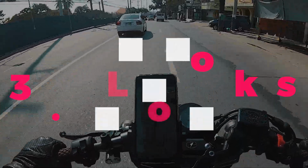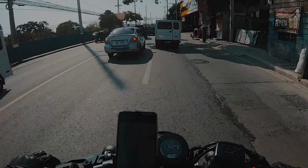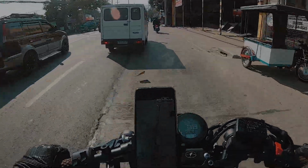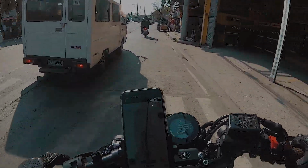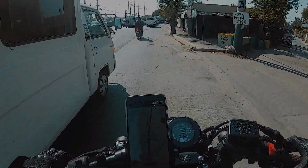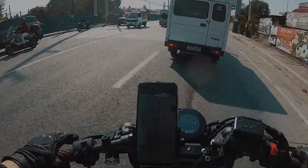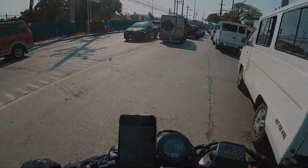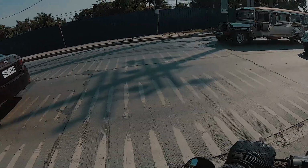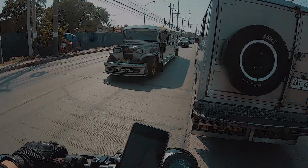Number 3 is the looks. So ang ganda naman talaga ng porma niya. It's a retro inspired bike. So marami kang pwedeng i-customize, like yung sa akin, nagpalit na ako ng Woodcraft clip-ons sa handlebar niya. So marami kang pwedeng ilagay sa kanya na accessories and parts pwede mong palitan.